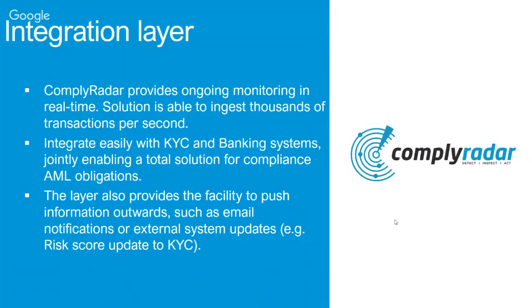So having systems with 26, 27 million transactions a day means that you need to be able to easily handle, I don't know, 800 to 1,000 transactions a second, right? Which is obviously quite a high number. And it's not just ingesting them, but on each transaction you need to apply all the rules and checks that we're mentioning. It needs to also be able to connect to external systems like the KYC banking systems, and jointly enable a total solution for compliance.